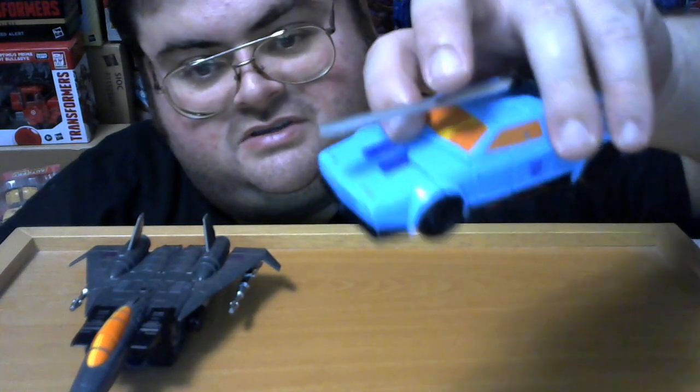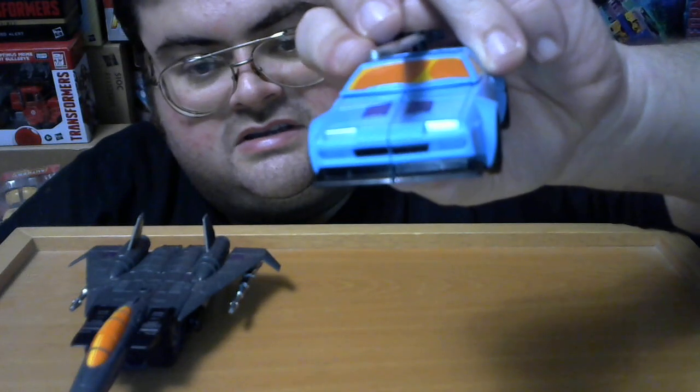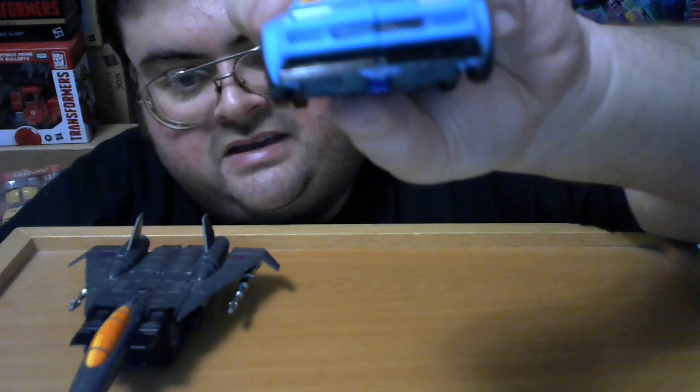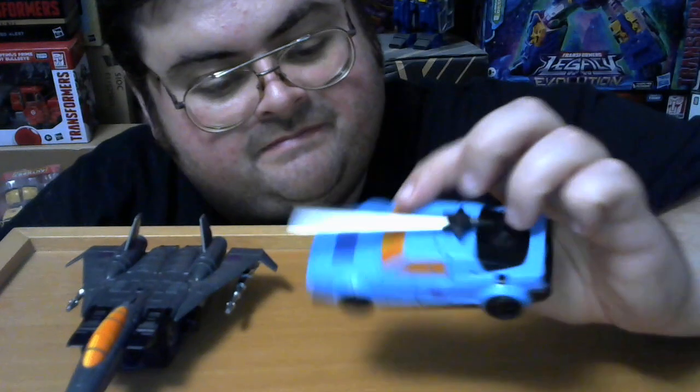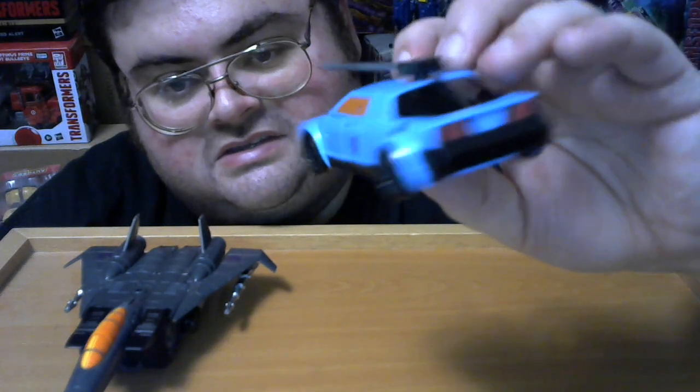And in terms of paint apps, you've got two little blue racing stripes on the hood. You've got silver for the headlights. You've got the middle section of the front grille painted black, the front bumper painted black, which continues with that striping on the base of the car.